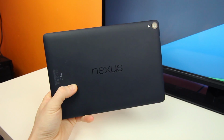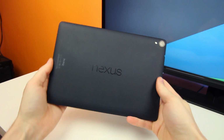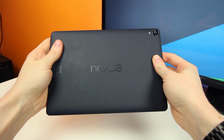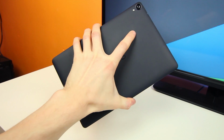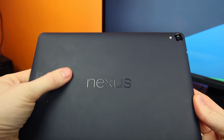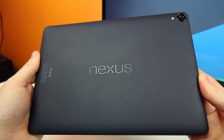If we take a look at the Nexus 9 from a build quality perspective, first of all, it's designed by HTC, which is generally a high quality manufacturer, and it really shows with the Nexus 9. The sides are flat and constructed with aluminum, and the back cover is plastic, but it's soft to the touch, kind of similar to the Nexus 7, but it definitely feels softer with a more premium finish. Although it is more of a grease and fingerprint magnet. It will pick up every little bit of finger grease and sweat you might have, which is pretty gross, especially if you look at your tablet at an angle, you will notice it.